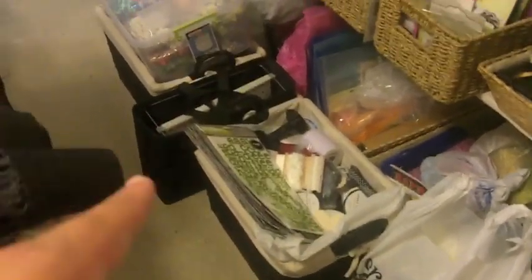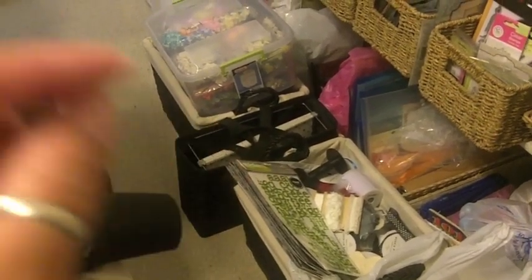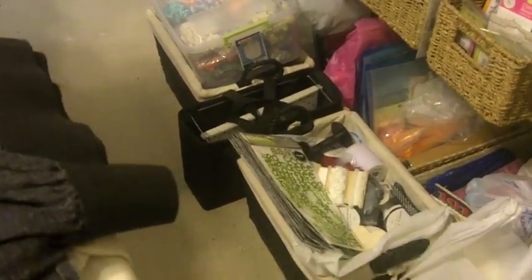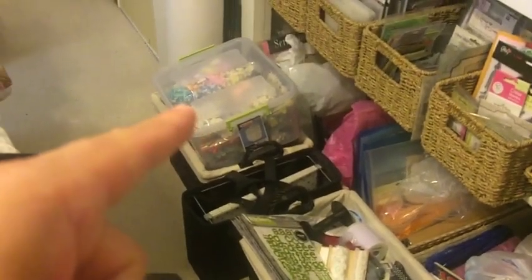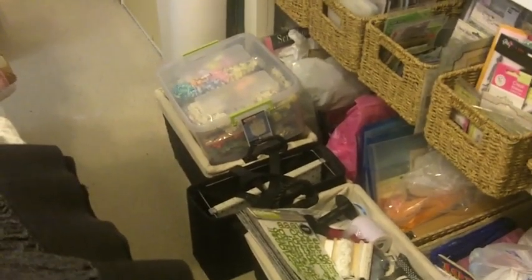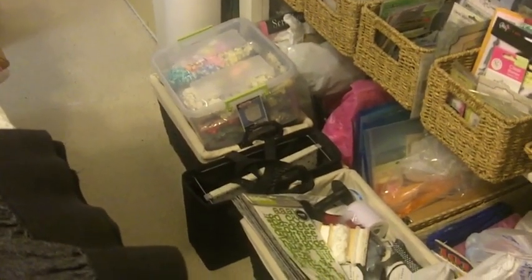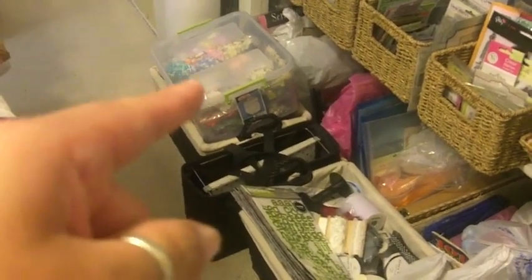I just bought that black case there. I'm going to use it for some scraps and stuff for my smash book when I get that organized. Some Wild Orchid Crafts flowers that I never unpacked when I went to the retreat, and then I went to the beach house for a girls' weekend. So that actually belongs, move that over.